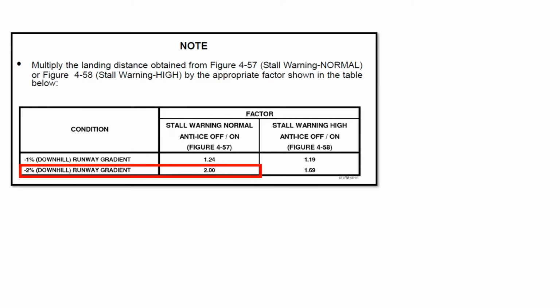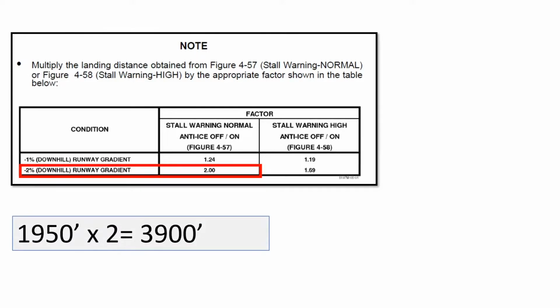What this tells us is if we are going to land on a 2% downhill runway gradient, in a Mustang with stall warning normal, not at an elevated setting for icing conditions, then we have a 2x multiple from whatever we derive from that table. So we have to take that 1950, multiply it by 2, and our final answer is 3,900 feet required. Again, this is an unfactored distance. This is not taking into account our SOPs yet. This is simply what our legal minimum is using our AFM data. So even at a very lightweight, even with 20 knots of wind right down the runway, a Citation Mustang using AFM data is not legal to land on runway 24.